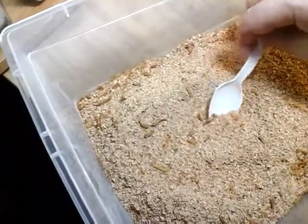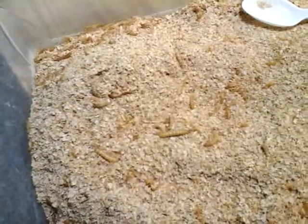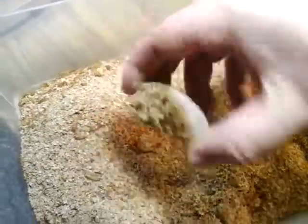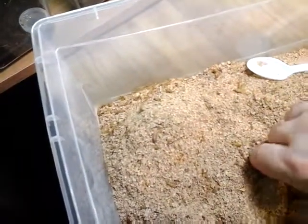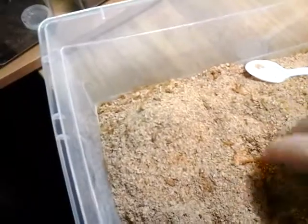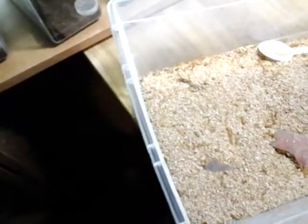See if I can get some. Show you. Anyway, you can kind of get the gist. Lots of mealworms in here. They're chomping onto these peaches pretty good. Okay, let's put that one back.